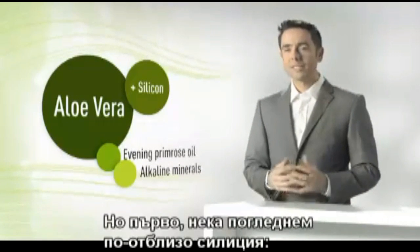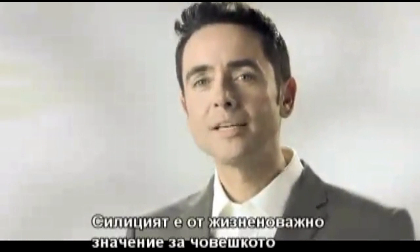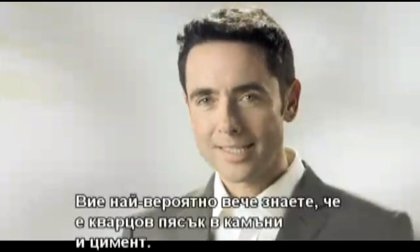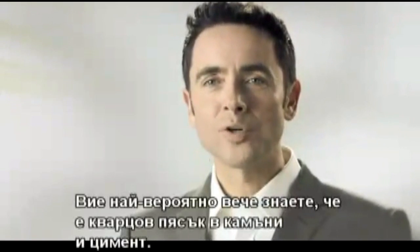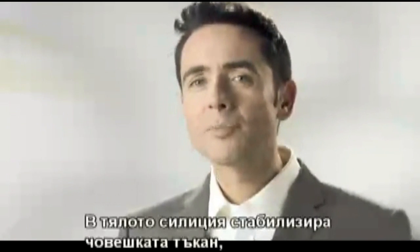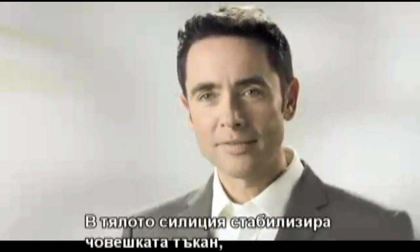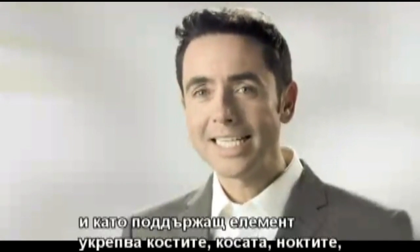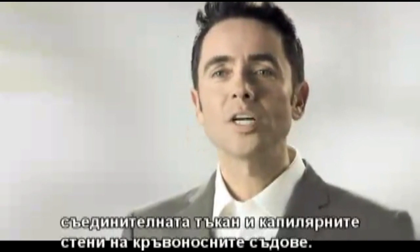But first, let's look at silicon a bit more closely. For our bodies, silicon is life essential and a structure-building element. We already know it as quartz sand, as it occurs in stones and cement. In the body, silicon is there to stabilize our human tissue. As a supportive element, it strengthens bones, hair, nails, connective tissues, and also the walls of our capillaries.